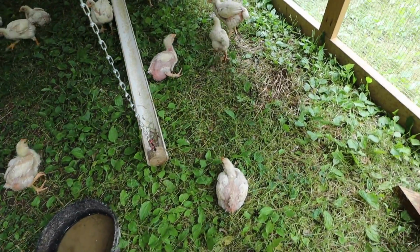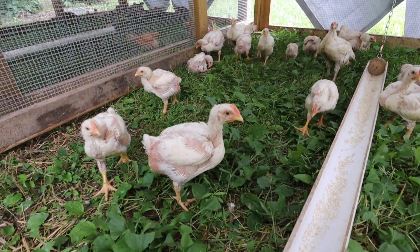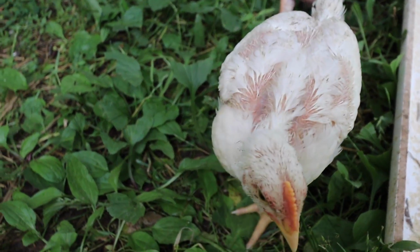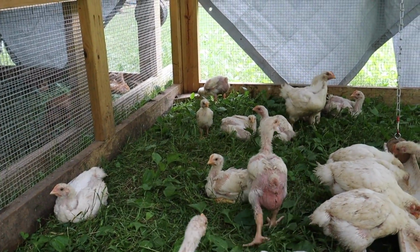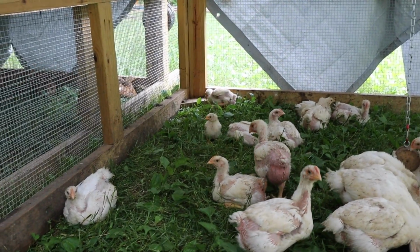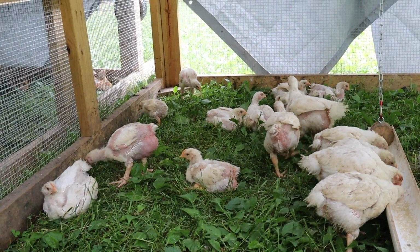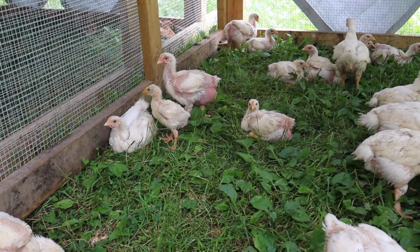Oh, you're so ugly. Do you see that teeny tiny chick right there? There are a few of those in this batch, and it's almost like they're not even Cornish. It's really weird, but they're super tiny compared to these big ones, and that is one of the things I've heard people complain about in the past. Even this guy over here, he's fat, but he's still smaller than that little guy right there. I get the idea of Cornish. They don't have as many feathers as the red broilers do.